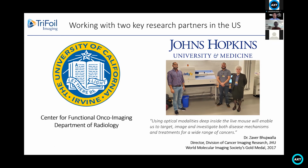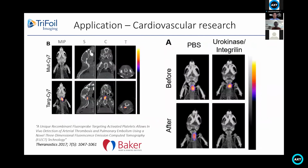And later on this year, we hope to be able to talk about their data in a meaningful way. So first, let's start with this cardiovascular research. And this is actually from our customer in Australia. What they did was they devised an antibody that, in the presence of these activated platelets, allows for detection of these arterial thromboses that they have created using a ferric chloride model.